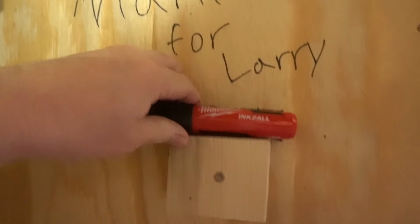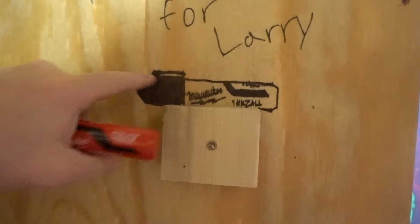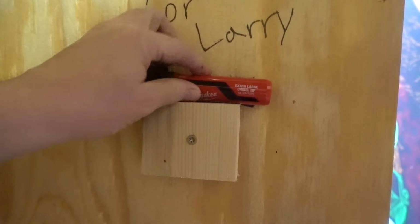info@scarefest.com. But look here, this is gonna be a 3-room escape. We've got the whole room framed up. And do you see what this says? Marker for Larry. What does that mean exactly? Look at that, they've even drawn it on there.